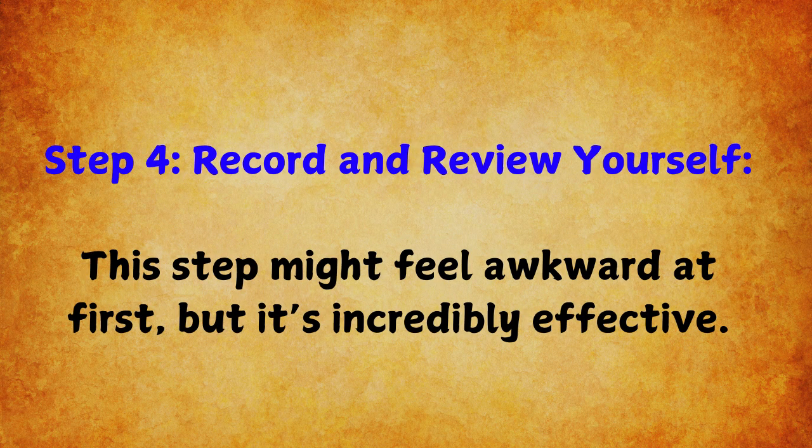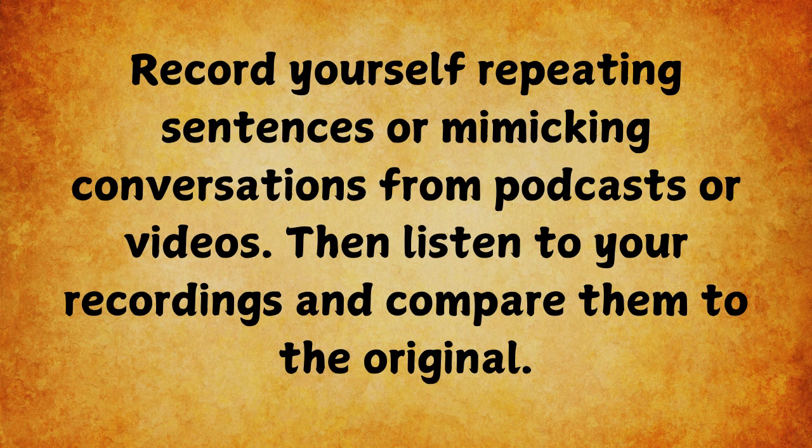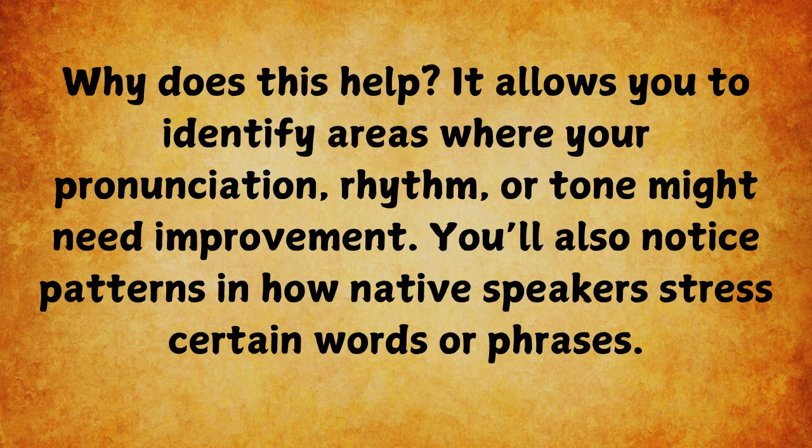Step 4. Record and review yourself. This step might feel awkward at first, but it's incredibly effective. Record yourself repeating sentences or mimicking conversations from podcasts or videos. Then listen to your recordings and compare them to the original. Why does this help? It allows you to identify areas where your pronunciation, rhythm, or tone might need improvement. You'll also notice patterns in how native speakers stress certain words or phrases.